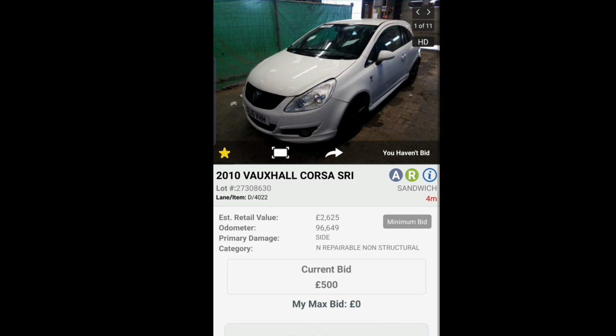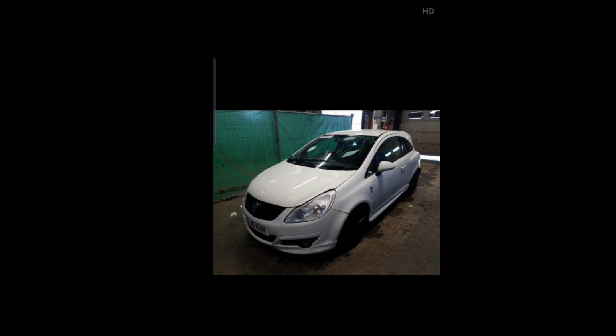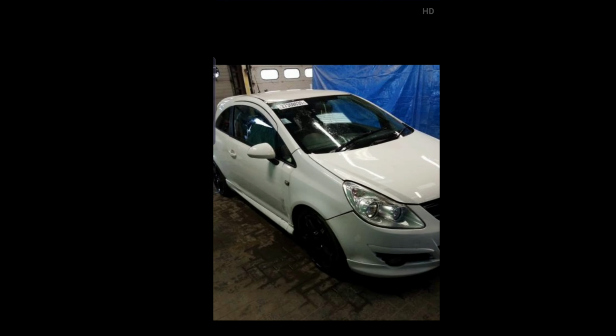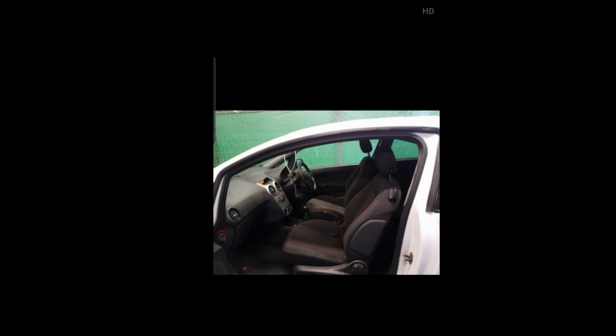And I've got my eye on this Corsa. It's an SRI 2010, 96,000 miles. It's a category N. Now, if you have a look at the pictures, you can see the bumper's come away from the clips there. It's in need of a good clean. Look on the back there, the rear bumper has come away there. The max I'm willing to pay on this is going to be £600. It's on 500 at the moment, so I'm not going to hold my breath.